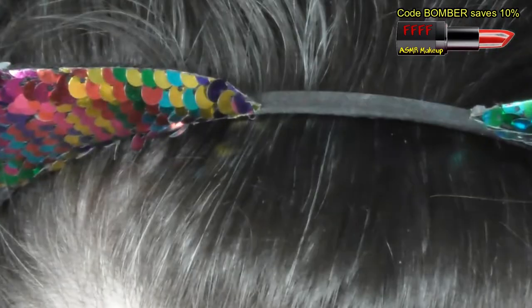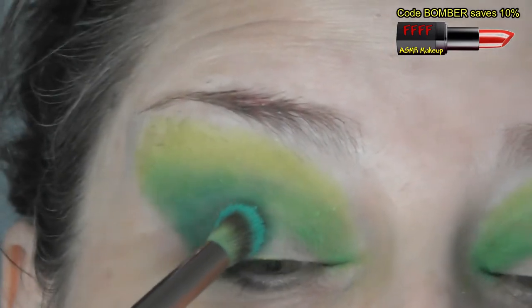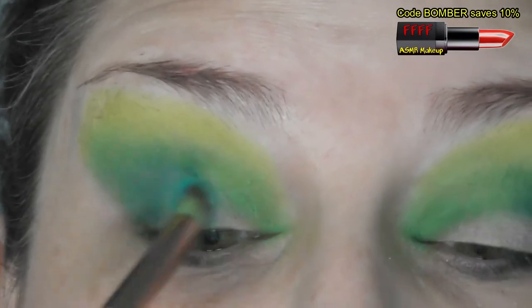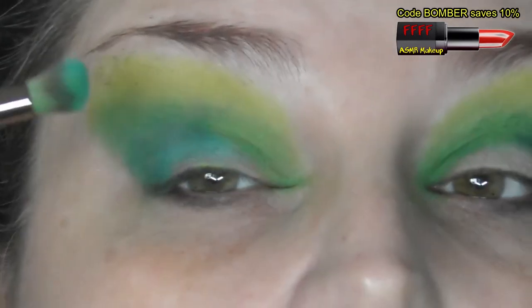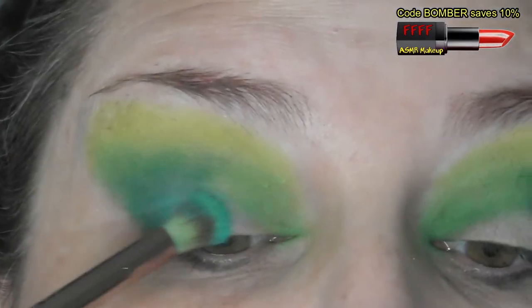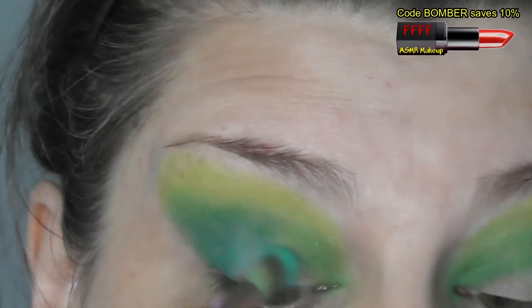Right, I'm going to go into the Blue Mojito on the same brush, the Contour Brush 9. I'm just going to pop this on the middle section of the lid. I don't want it to be packed on like you would a shimmer. I'm just going to get a little mirror so I can look down into it, so that you can still see what I'm doing and I can see what I'm doing.